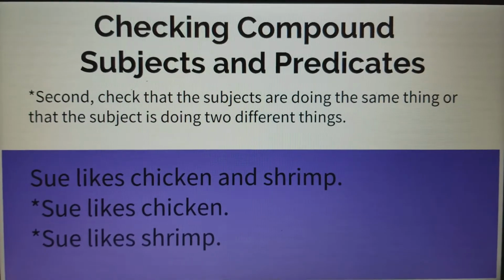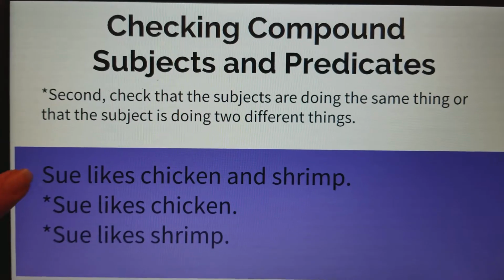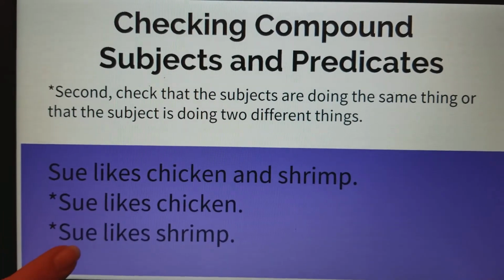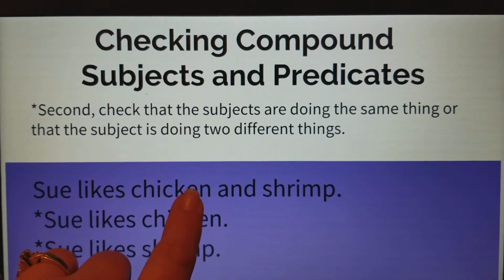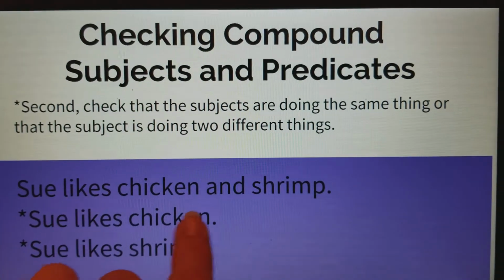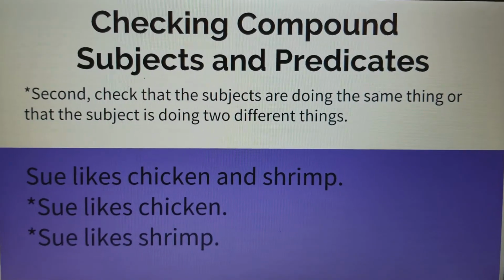Second, check that the subjects are doing the same thing or that the subject is doing two different things. Because we have one subject, Sue, she likes two different things. So I don't ever write these sentences out when I'm checking. I just read it like this. Sue likes chicken, and I see the and shrimp. So I just cover that up and then read it the second time. Sue likes, cover up what she liked the first time, and your fanboy, and shrimp. Sue likes chicken, Sue likes shrimp.